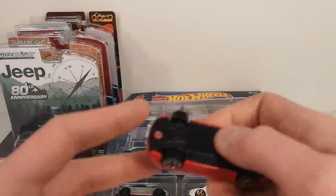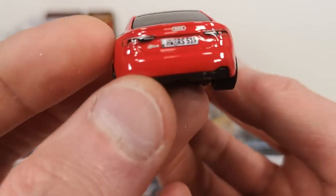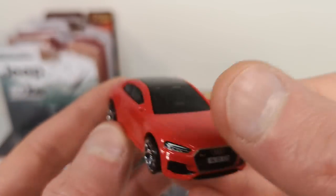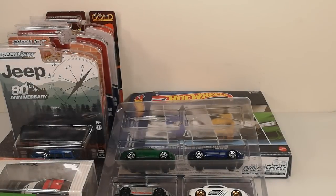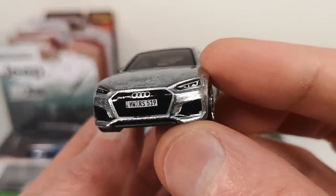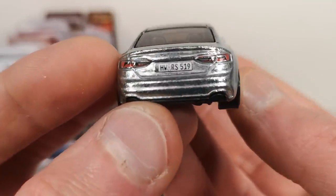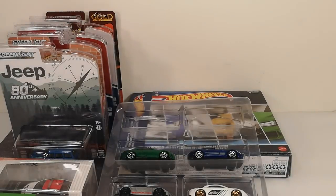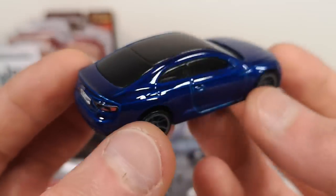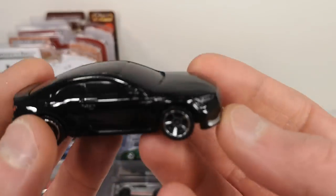Then we get to the Audi RS5 Coupe. First release in red in 2019. Rear deco, fully done up with license plate. Also in 2019, a Zamac version, courtesy of Sir David Johns of Twice Diecast, who got me this one. Sweet. 2020 in blue. Beautiful. 2020 in black, so the recolor.